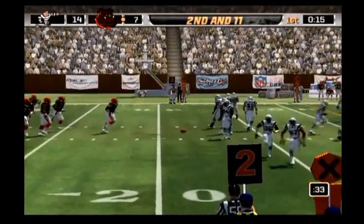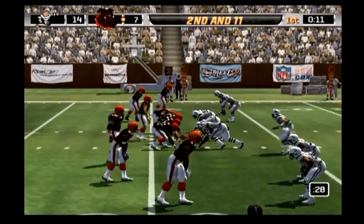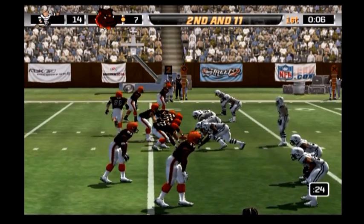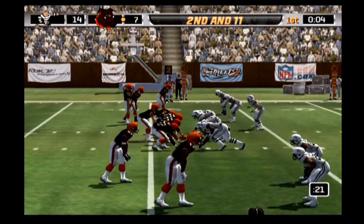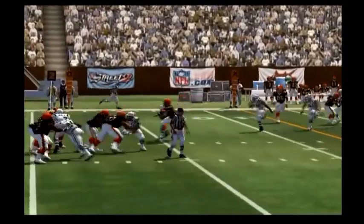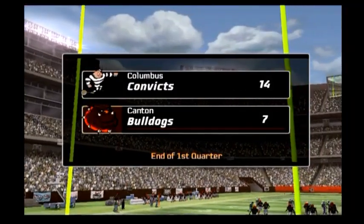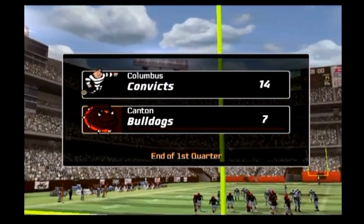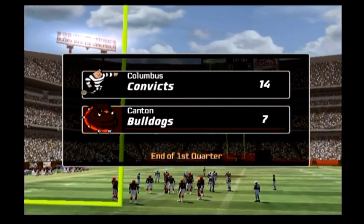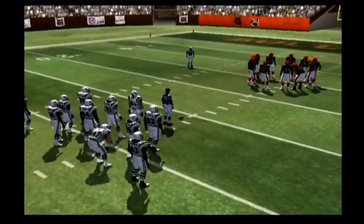Second and long. Bolden is on the left side of the formation. Dropping back. Throws it. He hits his receiver. Rodgers didn't have much room to do anything with that one. Yeah, they had the coverage, and they made the sure play instead of trying something fancy, like going for the pick. After one quarter of play, the score is 14-7. And we're ready to start the second quarter.